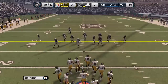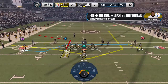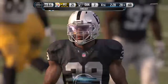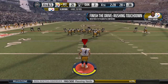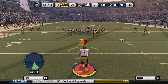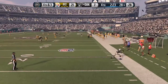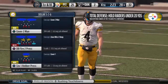Third down on the way. The Steelers get set at the line, needing to get to the 30 for a first. And Brown brings it in. They're in punting formation. And he punts it, and it's going to sail out of bounds, trying to play kick away from that dangerous returner.